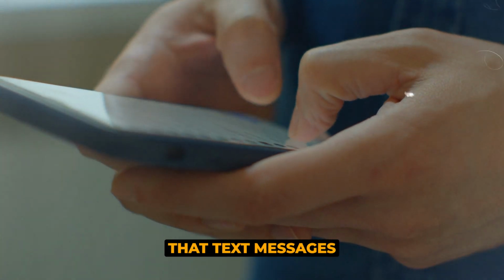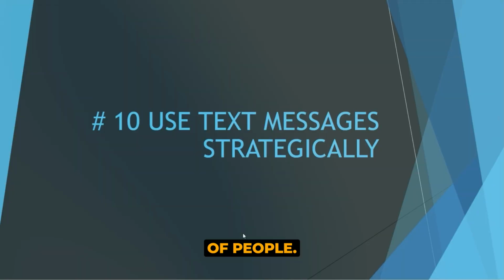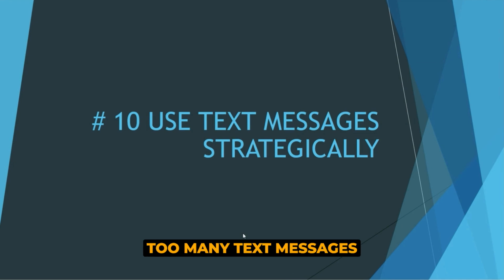Studies show that text messages are now the best way to get a hold of people, but because it's so personal, you certainly do not want to send too many text messages or you could get blocked by the phone providers. But from a strategic standpoint, mass texting your clients to promote events as the deadline to register approaches or to remind them of an important event is always a good idea.